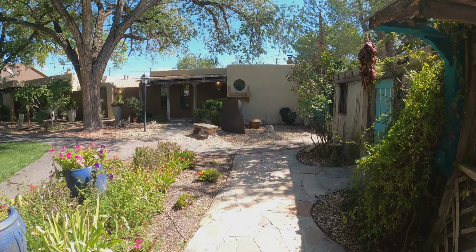If you recall the El Pueblo in Taos, the ceiling leaked, there were roaches in the bed, and it just was run down. This is not run down. This is well maintained and a very nice place. So that's it for this tour.